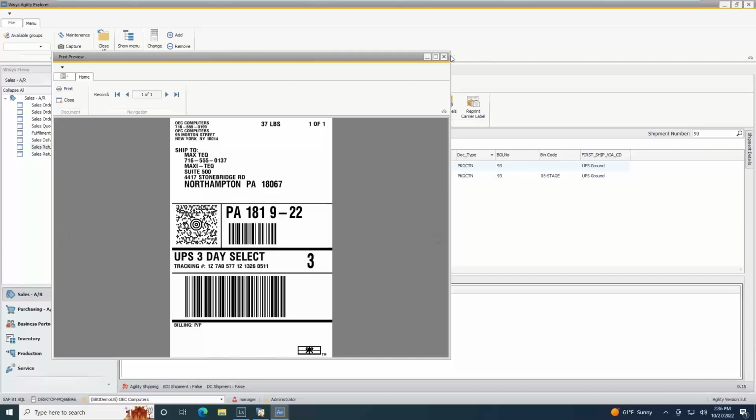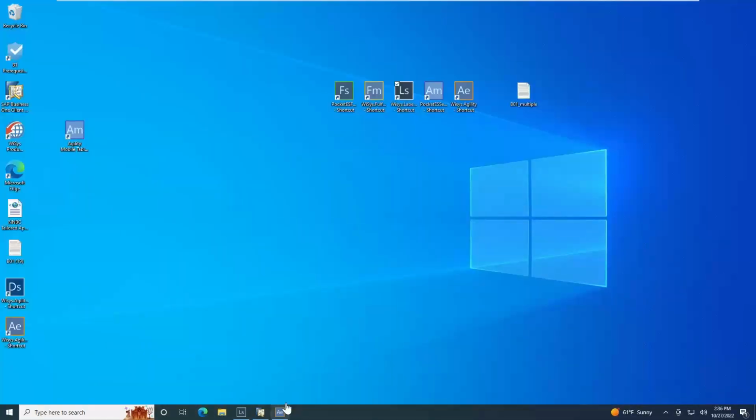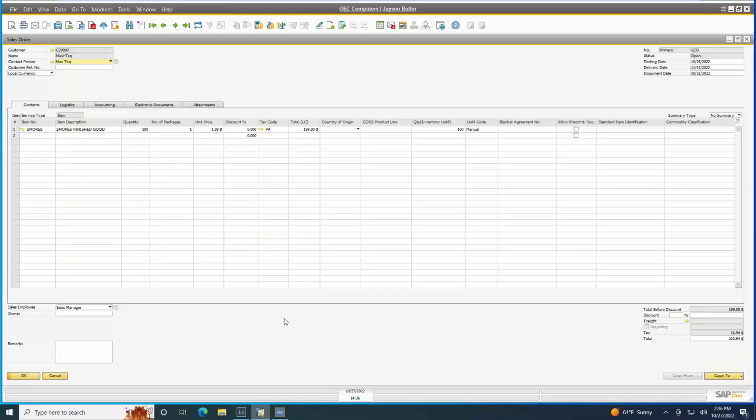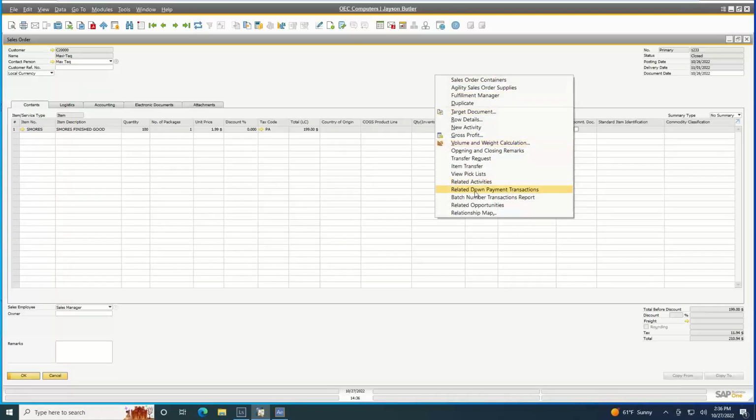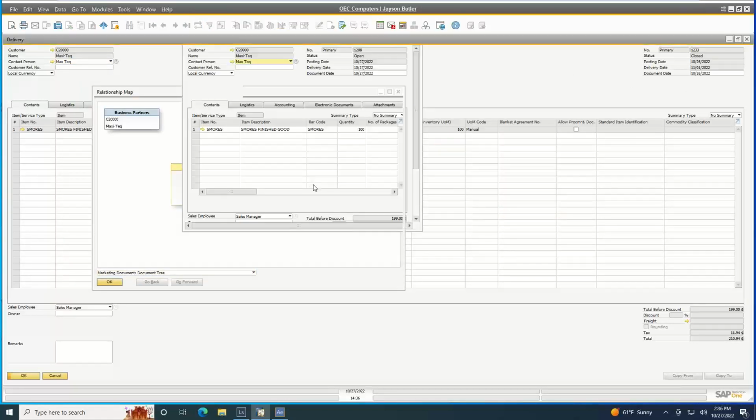So let me just go show you that sales order real quick. You'll see that that shipment disappears, and I will go back into SAP to give you that relationship. So here's that sales order that we just completed. If I refresh it, that sales order is now closed. If I right click and do a relationship map there, the delivery note is there as well.